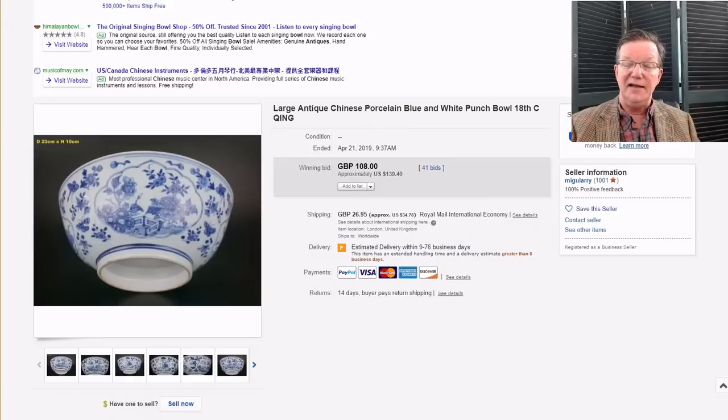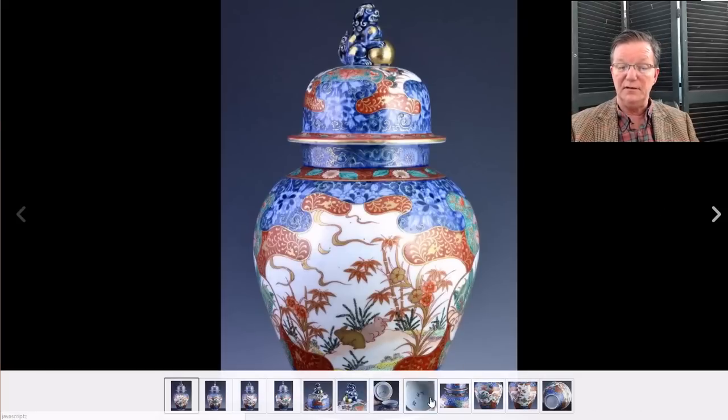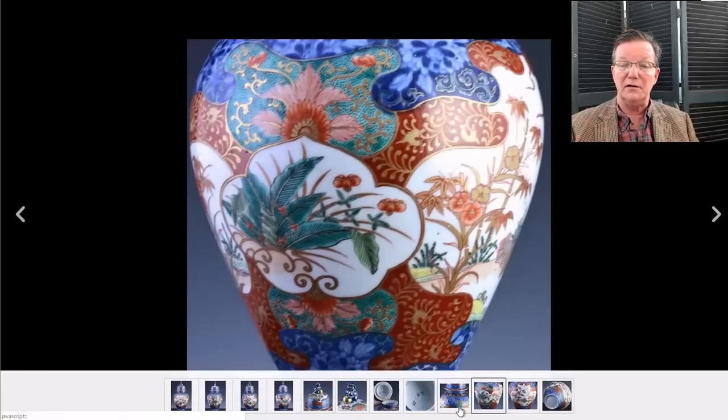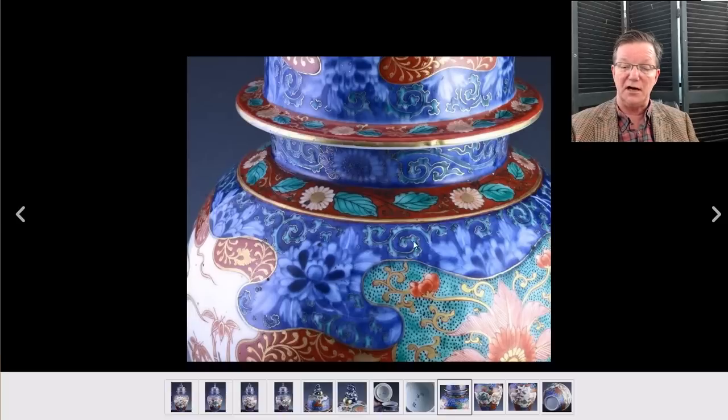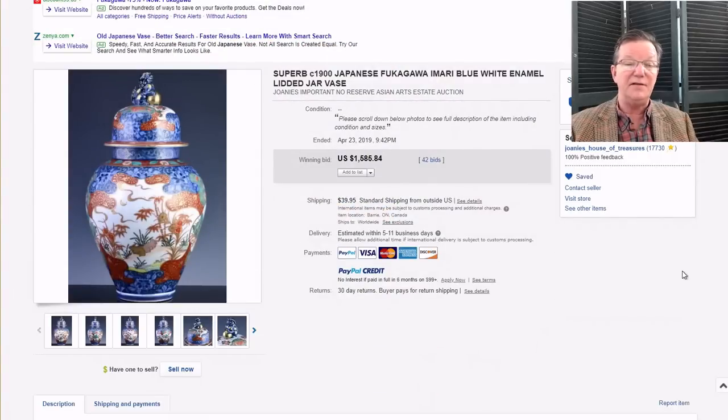All right. And then over to here was that big late Meiji high dome top with a Fu Lion Amari jar. This was a big one. It was a nice big jar, marked on the bottom. There we go, Fukigawa mark and all that. But good cobalt blue. This was a very pretty jar, and it ended up doing fine. It brought $1,585. That was a nice example and very good quality.